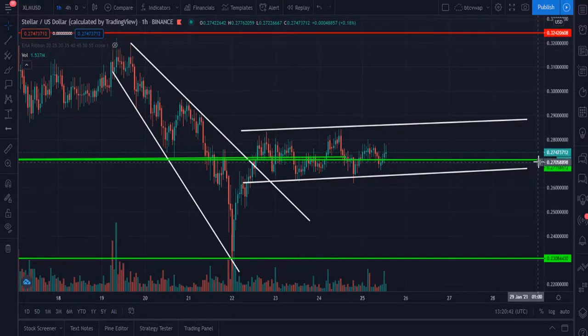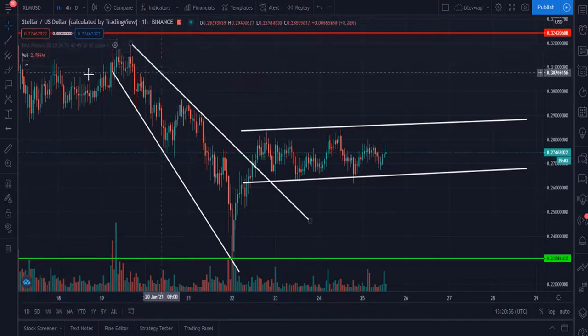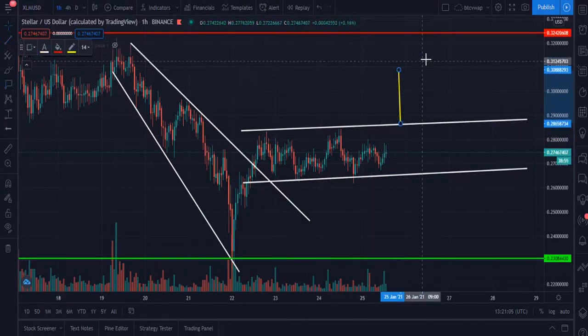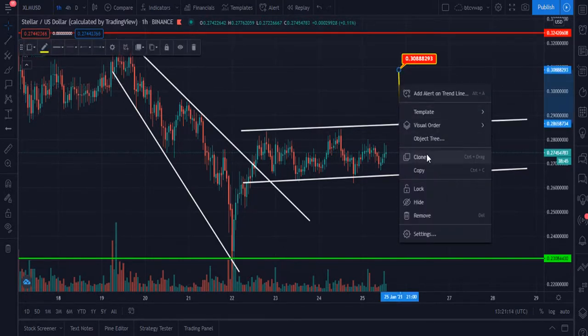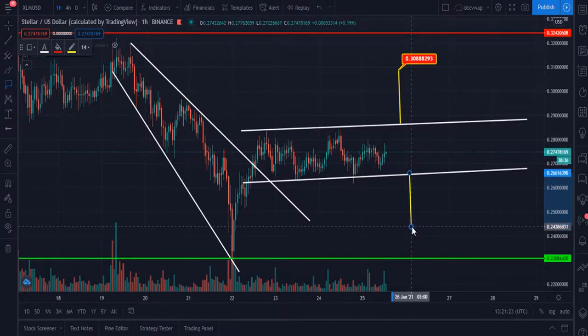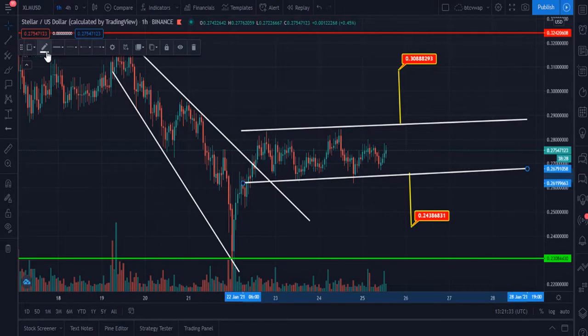Here you can see this is the Stellar Lumens US dollar 1 hour chart of Binance. And here you can see Stellar is struggling in this horizontal channel. Let me please show you the next target for the Stellar coin for me. If Stellar coin breaks this towards the upside, then our next upside target of Stellar will be 0.30, and if the breakout happens towards the downside, then our target will be 0.24. But for this, Stellar must break this resistance support zone, which is currently at 0.27. If any hourly candle closes below this level, which is 0.2640, then definitely Stellar will hit this target.